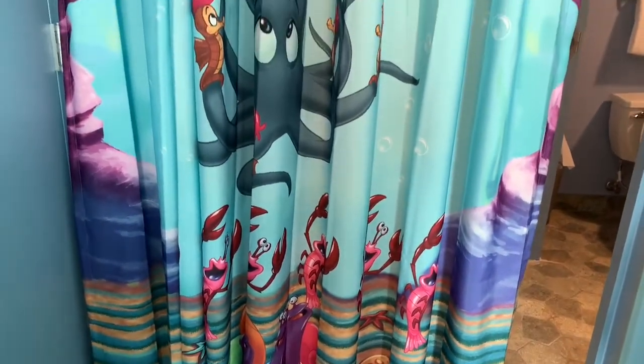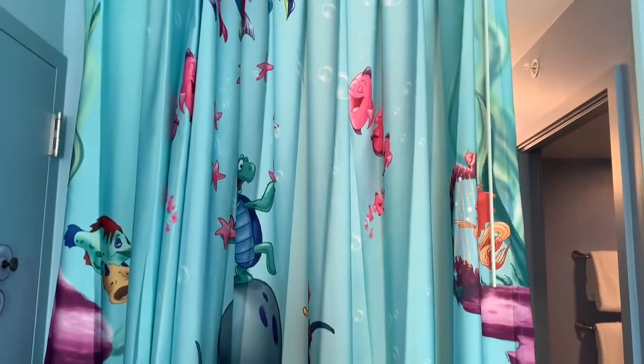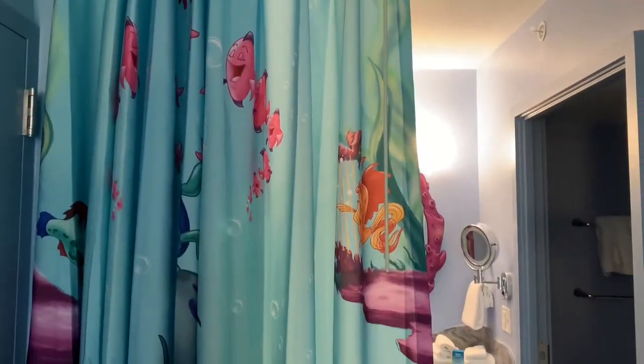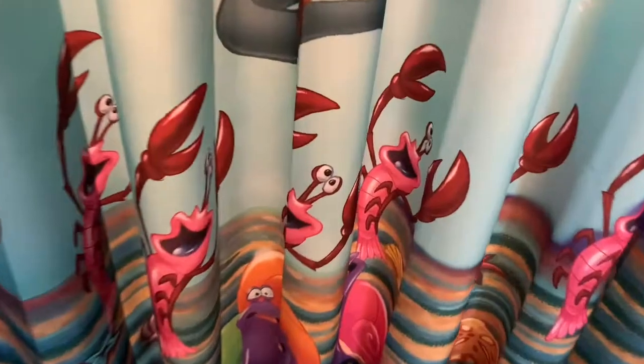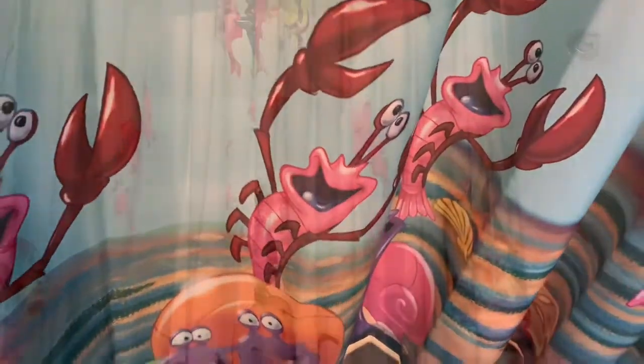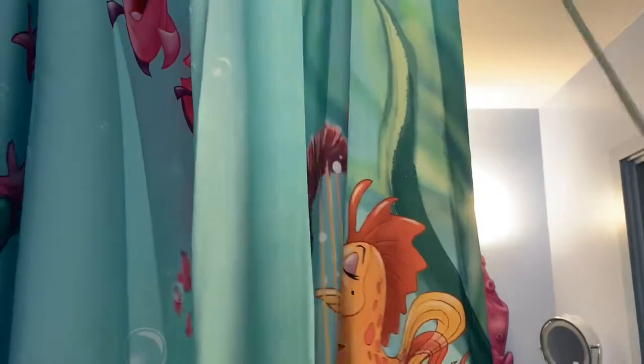Look at these curtains going inside the bathroom with all the mermaid and friends detail. Ooh, and very convenient for your privacy, which divides the entrance of the bathroom and the room. Look at it right there, guys. I scroll it to the right. You can see Sebastian. Look how cute. And if you don't need privacy, you can scroll the curtain back to its place.